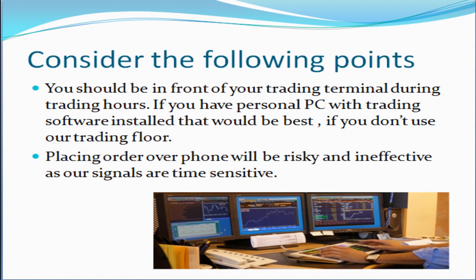Consider the following points. You should be in front of your trading terminal during the trading hours. If you have your personal PC or laptop with the trading terminal software installed, that would be best. If you don't have that, please use our trading floor. We have branches spread across India. We don't recommend you place orders over the phone, because we feel placing orders over the phone will be risky and ineffective as our trade signals are time sensitive.